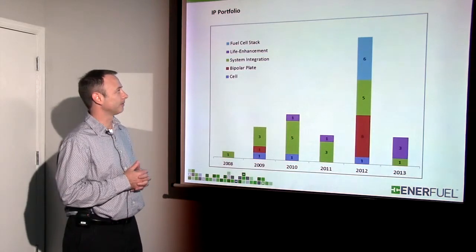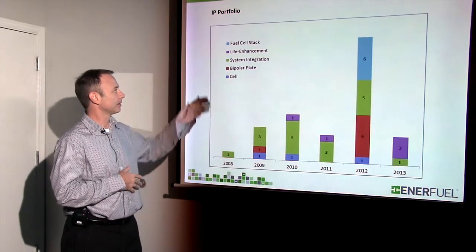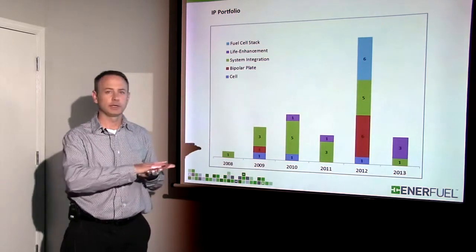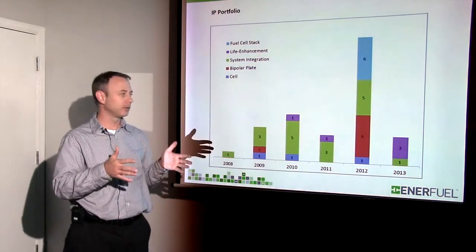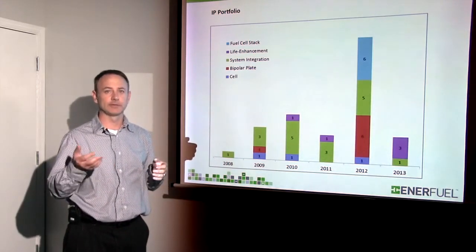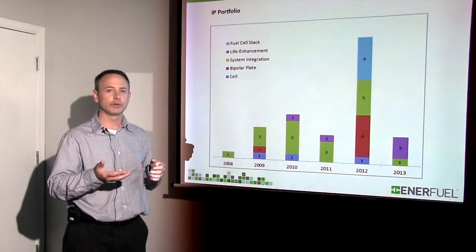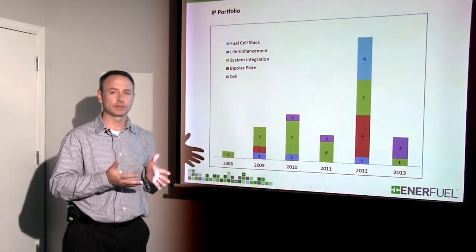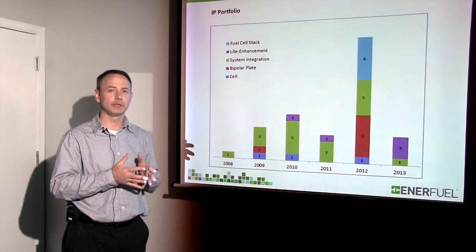So we have, for example, patents that are related to our bipolar plate technology, which involves spreading the heat out to the edges of the cell where it can be picked up by a DI water stream, which can be vaporized and fed to a reformer. So we're really looking to capture as much heat from that fuel cell and be as efficient as possible with the management of the heat.